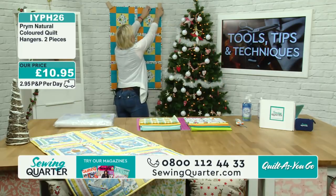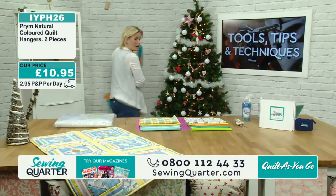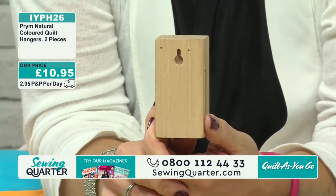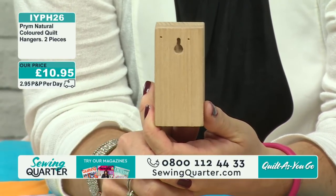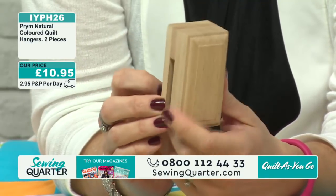Producer Hannah wants to see the marble again. It's marvellous. Here we go. That's how you put it on the back of your wall. So just put a screw in your wall. So you can put it on the width of your wall to the size that you need. No problems at all. You can paint it. You can varnish it. You can do whatever you like with it.